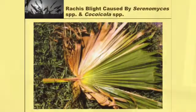They're very difficult. Okay, Serenomyces, rachis blight on several different kinds of palms. Again, that's a fan palm of some kind, but the symptoms can be really similar. You can't really tell, but this is the one.